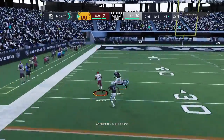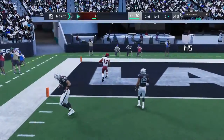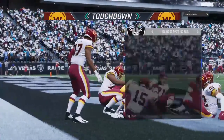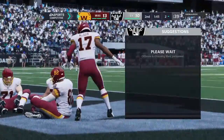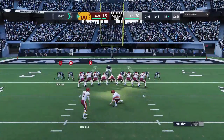Haskins looking to throw on first down. Looking for McLaurin, and he's got it. And he takes it in. Touchdown, Washington. Terry McLaurin. 45 yards. And Washington has retaken the lead.